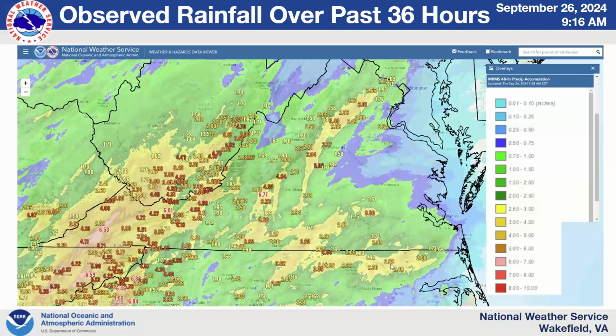I do want to go over that we have already seen some rain in the state over the last 48 hours or so, especially in the southwest part of the state. They've already seen quite a bit of rain, and so with more rain coming, that could really mean some issues for flooding. But here locally, we've seen in our southern portions of the area, we're looking around an inch in a lot of spots, and then locally higher up there, closer to 2.5 inches.